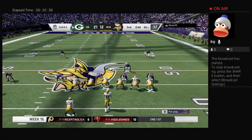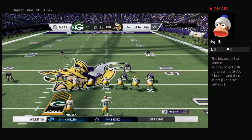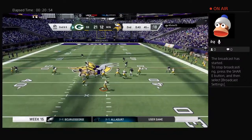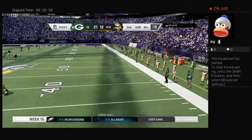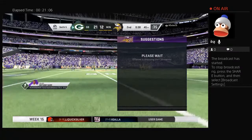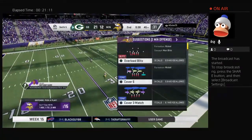Second and 5 after the 5-yard completion on 1st down. Here we go. Throwing now is Garoppolo, and they will not get the connection there. It's incomplete, thrown to the sideline. It's 3rd down and 5 yards to go.